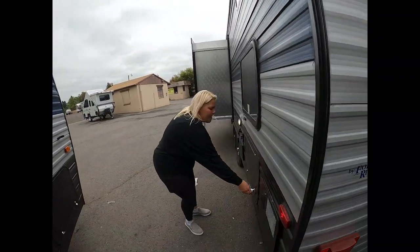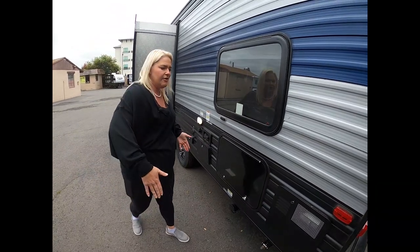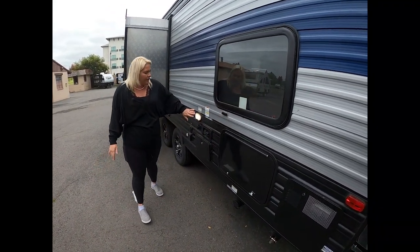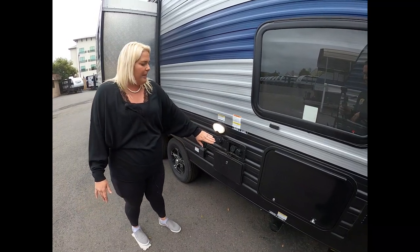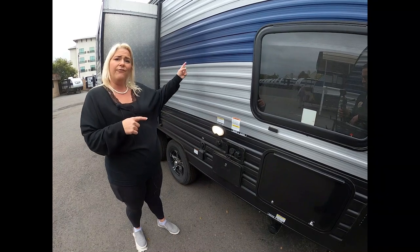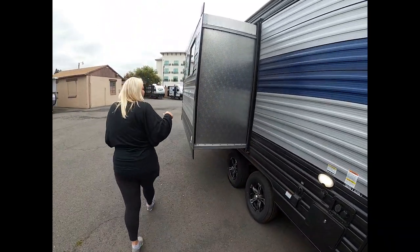We have little extra sneaky storage. Oh, I kept it locked. Sorry about that. That's going to go all the way to the bathroom wall. It's some great extra storage. You've got your work light back here, your outdoor shower with hot and cold water, all the water fill stuff, your black tank flush. I love that they've kept it right here. You're not going to be going to the front of the trailer, to the back of the trailer just to hook up. Come on around back to the front.